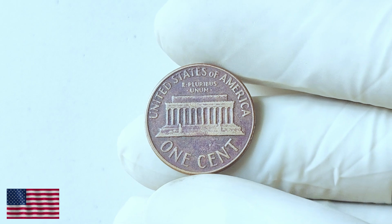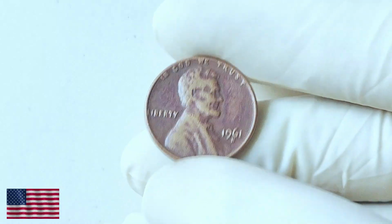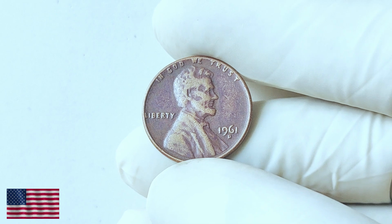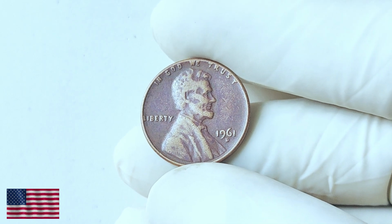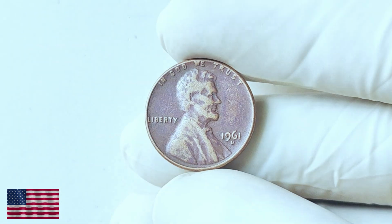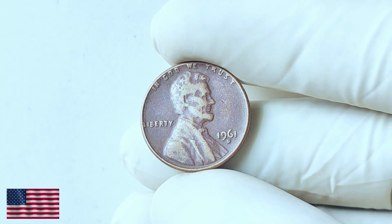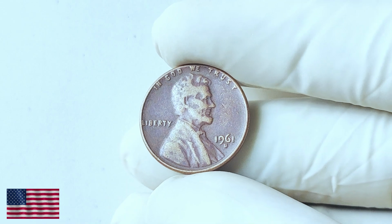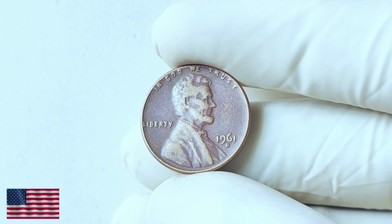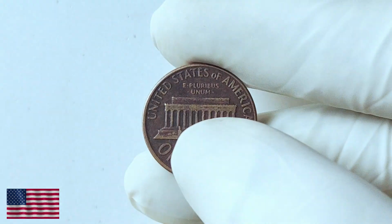The highest recorded sale? $854,000 for a 1961 penny in pristine condition. And the demand is growing. Why? Because baby boomers are cashing out their collections, and wealthy collectors are hunting legendary rarities. Every day, more of these coins are lost, spent, or forgotten. Every moment you wait is a chance slipping through your fingers.